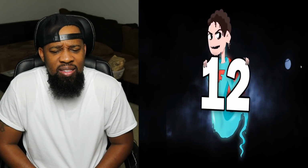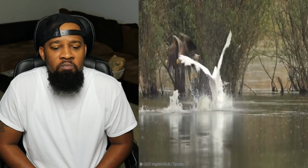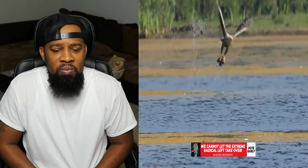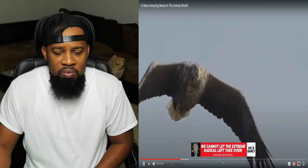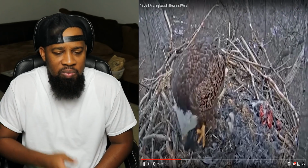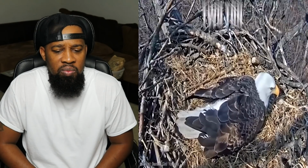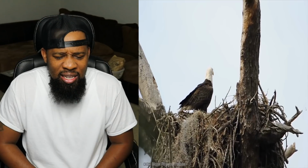Number 12. Bald Eagle Nest. It's not surprising that one of the largest bird's nests in the world was built by a pair of bald eagles, and possibly refurbished by its successors. The nest, located near St. Petersburg, Florida, USA, measured a whopping 2.9 meters wide and 6 meters deep. Not only that, but this nest weighed more than 2 tons. What? It must have been one enormous tree to cope with that monster.